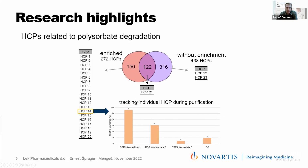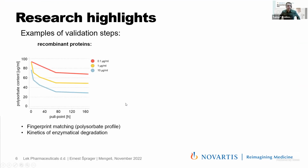But then again, these are only hits, right? So we would very much like to identify, or not just identify, but validate, or better yet, qualify those hits to verify whether they are really capable of degrading the polysorbate 80. And one of the experiments that are typically done is we can use a recombinant version of this lipase. In this case, this was the top hit. And spike it in the final drug product, and then monitor the kinetics of enzymatic polysorbate degradation by an HPLC method. And indeed, you can see that the rate of degradation is dependent on the concentration of the spiked in lipase.